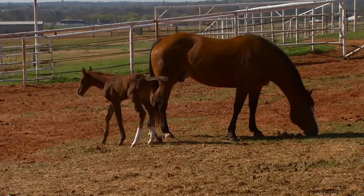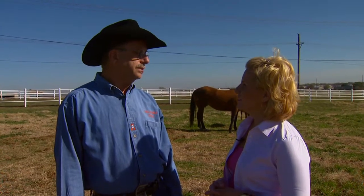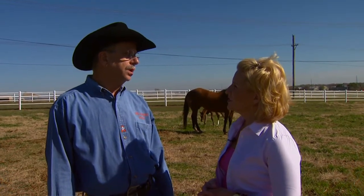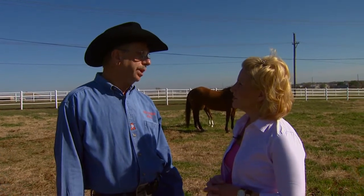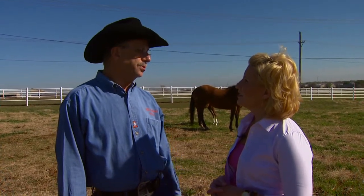Mares are a little unique in that they have a rebreeding cycle about 7 or 8 days after foaling. That's called foal heat, and they actually will produce eggs and such, and we can get them bred then. That'll keep us in that yearly interval, or actually be able to bring them from a late April to a middle April or 1st of April for our student needs.